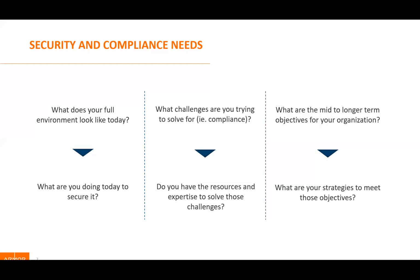Compliance is really huge for us. A lot of our customers are dealing with some pretty significant compliance challenges around PCI, could be GDPR, HIPAA, HITRUST, SOC compliance, privacy. All 50 of our states have their own breach notification and privacy laws. We spend a lot of time tracking that and helping our customers understand what their responsibilities are, and whether they have the resources and expertise to solve those challenges.